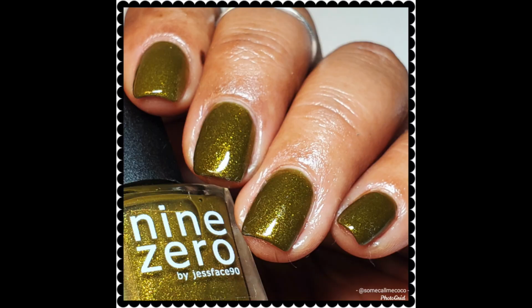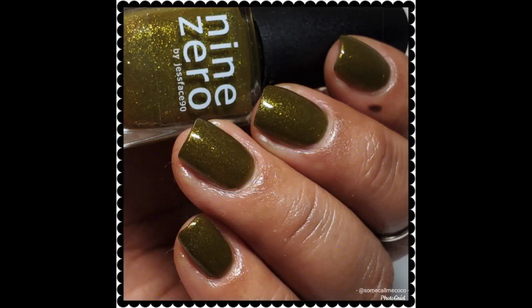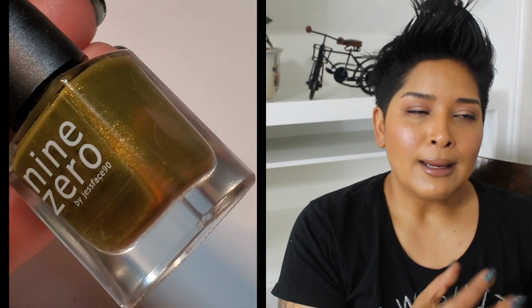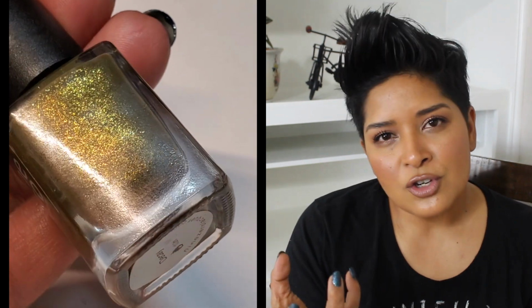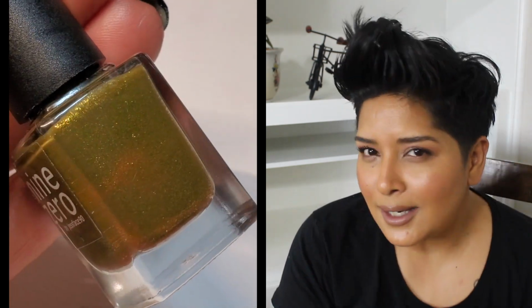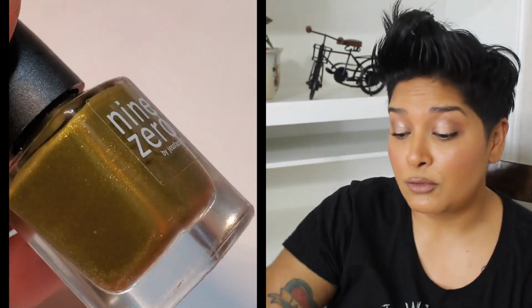Decay from 90 Lacquer is awesome. This is so beautiful. It's such a funky kind of green. It's kind of a murky, swampy looking green, and it has gold shimmer that is visible on the nails. And although it's a little murky, it still ends up looking very rich and potent. I think it's beautiful, and it's going to be a staple for every fall season moving forward.